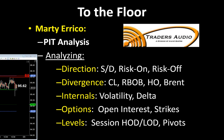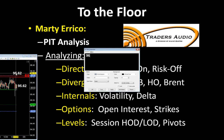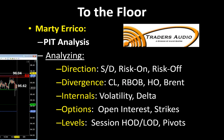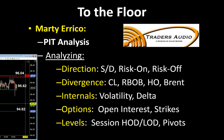So again, we just went over open interest. We went over strike levels that were largely traded in the pit. Let's go over our pit session levels. 96.04, your high on Friday. Again, that's 96.04 your high, 94.82 your low. We have a pit session close at 95.62. So it's important to get above that 95.62. That's our pit session close. The pit session daily pivot, ladies and gentlemen, 95.49.